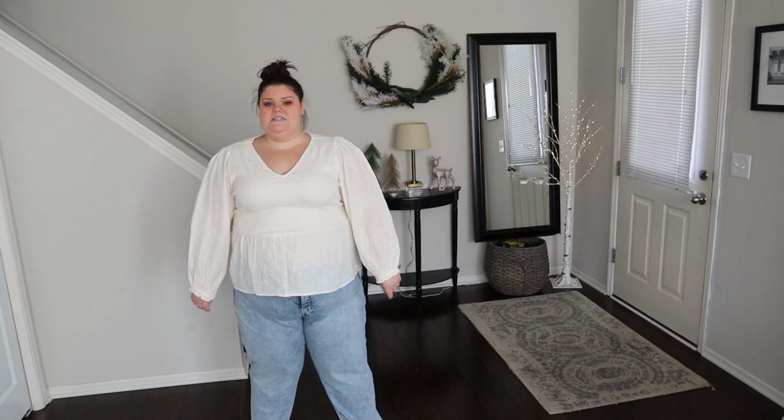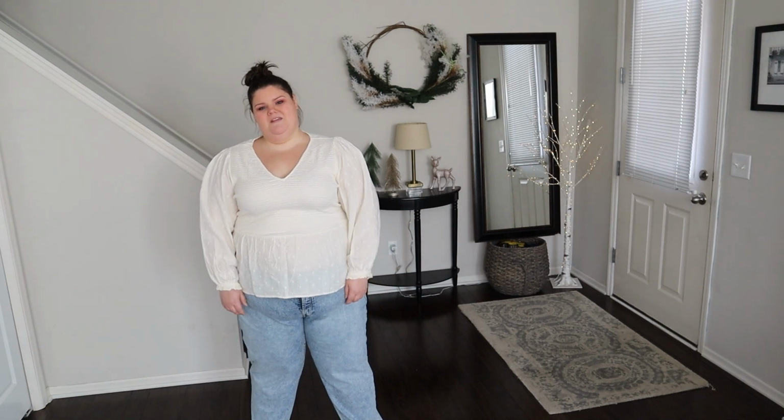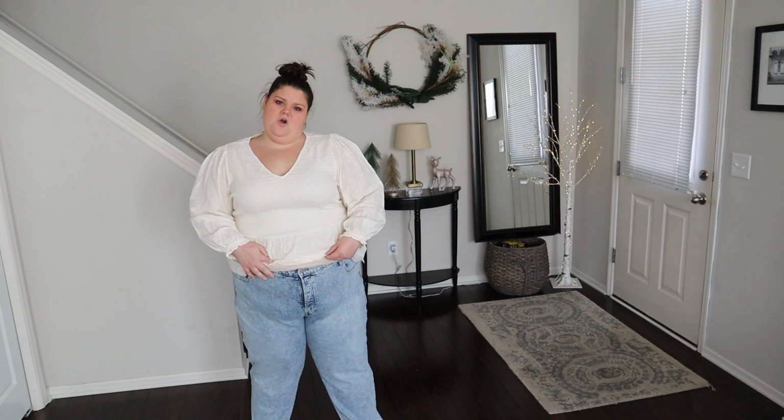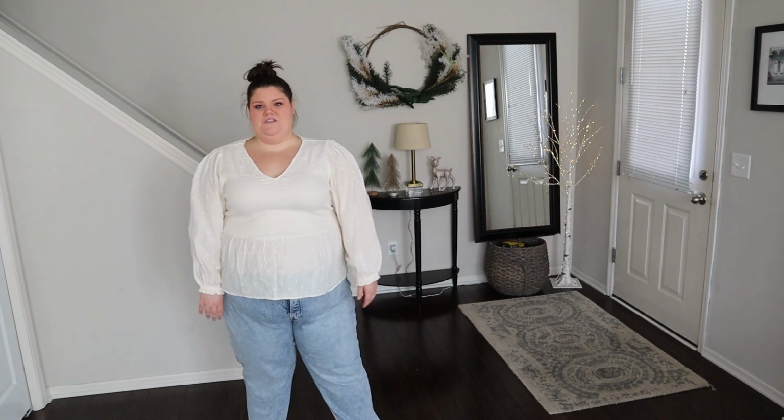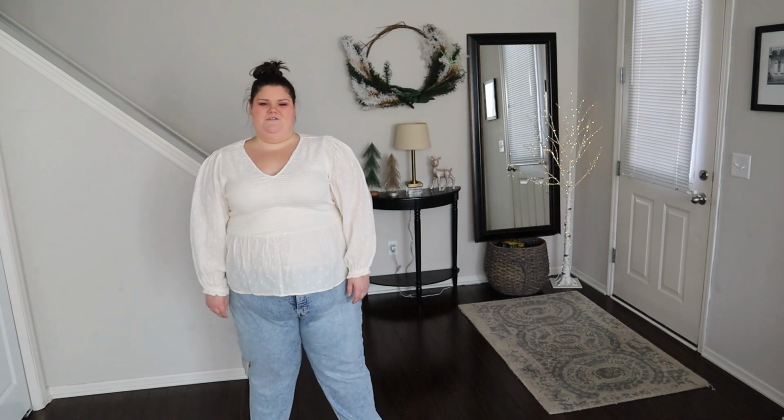So yeah, really stunning. I want it to either be fully smocked and then I can tuck it in, or actually have the shape that's needed to achieve this kind of more baby doll effect.